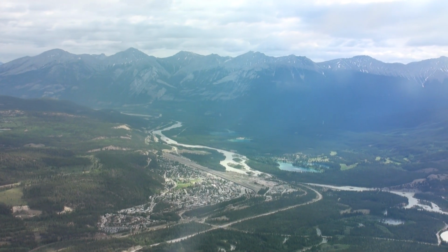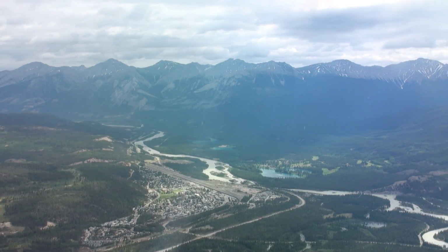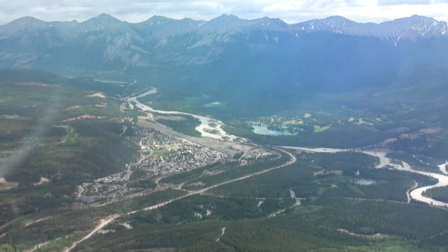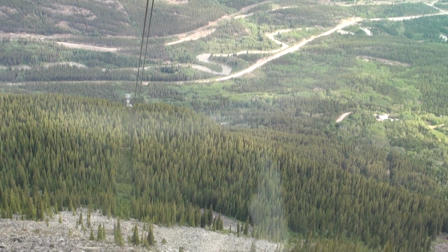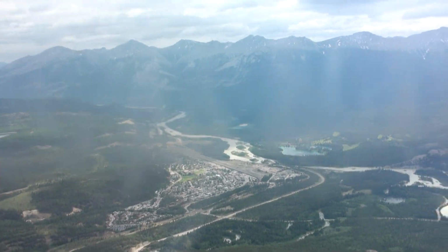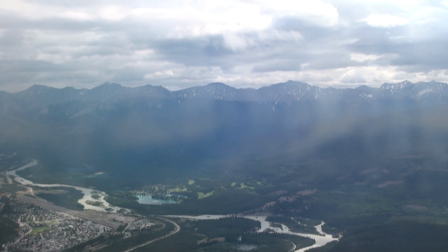If you look directly at the back of the tram there, you'll also see a few more lakes. The one furthest from us, just below Pyramid Mountain, is Pyramid Lake, with Pyramid Island sitting in the middle, and just below that we have Patricia Lake. Both those lakes have boat rentals, so through the summer months you can always head up there and hire a kayak or canoe and paddle around the lake for a few hours and just enjoy the sun, enjoy the scenery.